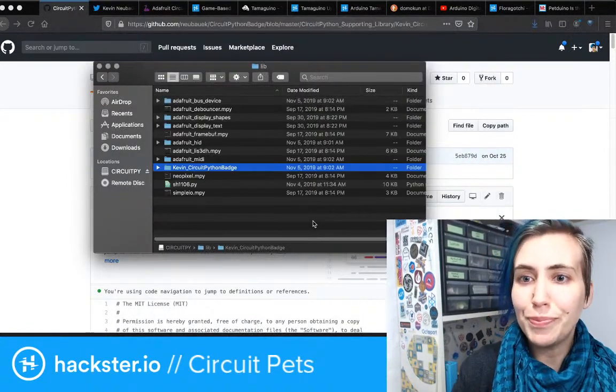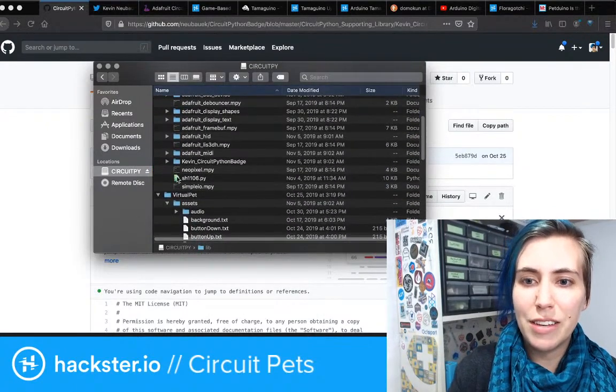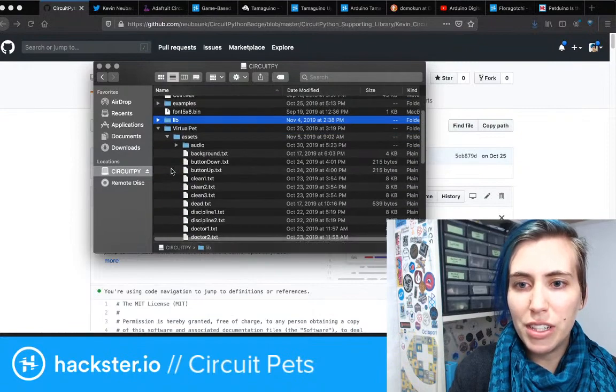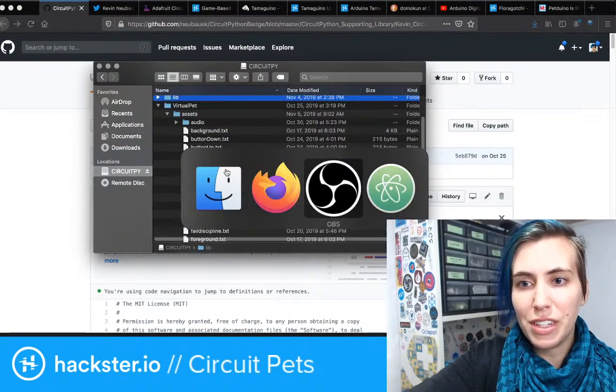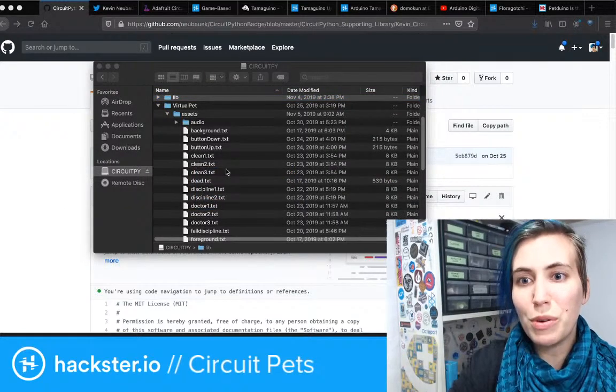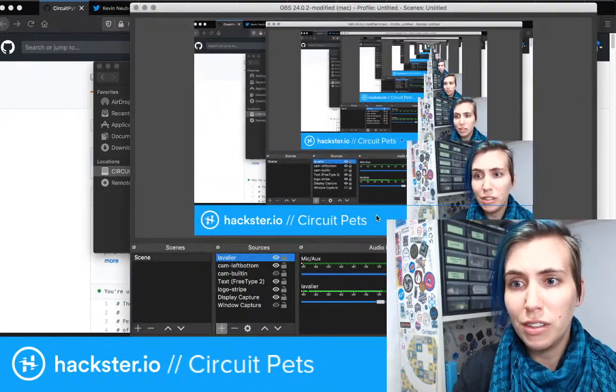That's delightful. Not only that, but it's got all these assets like Kevin mentioned down here in the virtual pet section. Hopefully this is big enough for y'all to see. It's hard for me to see what you're seeing without imploding the screen, so bear with me for a second. Okay, well, that seems fine.